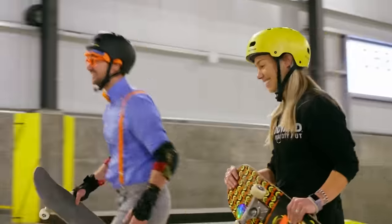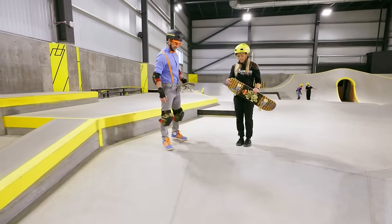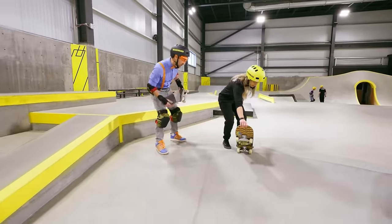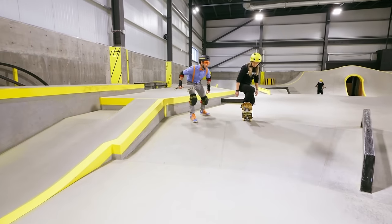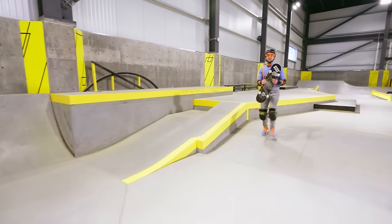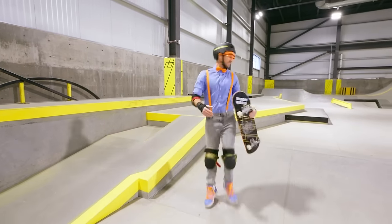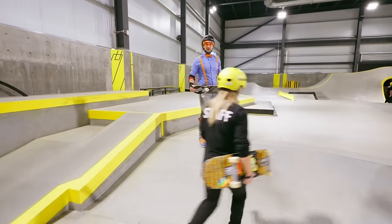Let's go. Oh, here's a bank right here. Perfect. So we're going to do the same feet positions. We're just going to put our board right on this edge, kind of like it's a coping. Back foot's already bent, nice and strong. And front foot on, bend, roll away. Whoa! Did you see that? She just went from the top of the bank all the way down to the bottom. Cool. All right. Is it my turn now?